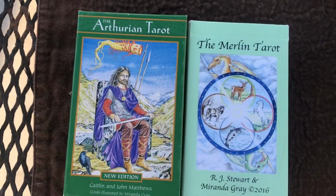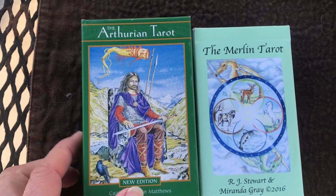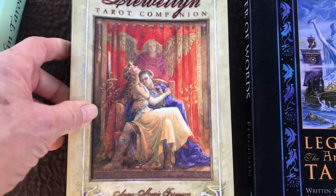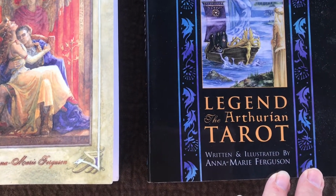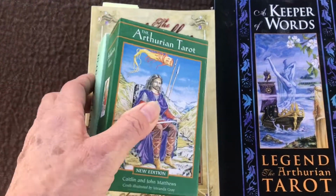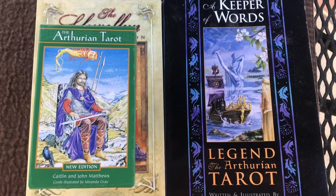Now the artists for these decks, for the Arthurian Tarot and the Merlin Tarot, the artist is the same, Miranda Gray. I love her art style, and I also love Anna-Marie Ferguson. She is the artist who illustrated the Llewellyn Tarot and also Legend, the Arthurian Tarot. So those are both the artwork from Anna-Marie Ferguson. So slightly different styles depending on what you like. So we're going to look at Arthurian and the Legend Arthurian, two different artists.